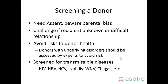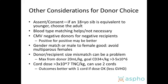If there are issues that can lead to poor outcome, potentially in a donor that has underlying morbidities, that donor should not be used because there are lots of unrelated donors potentially out and available for that child, and you shouldn't harm a healthy sibling donor. Other considerations for donor choice, the age of assent and consent. If there is an absolute equivalence between a younger donor and an older donor, then choosing the adult donor who can give consent is appropriate.